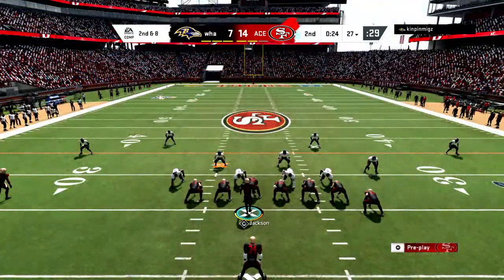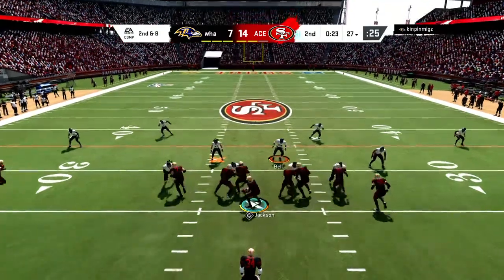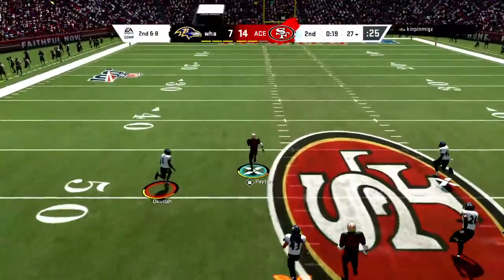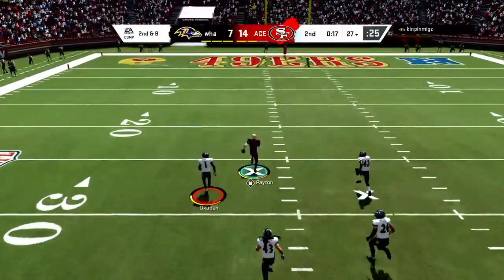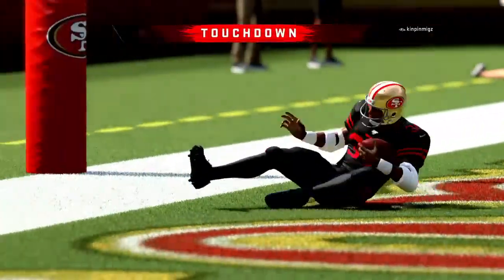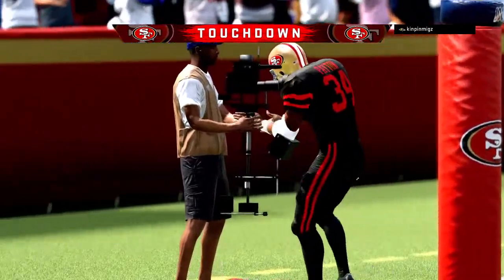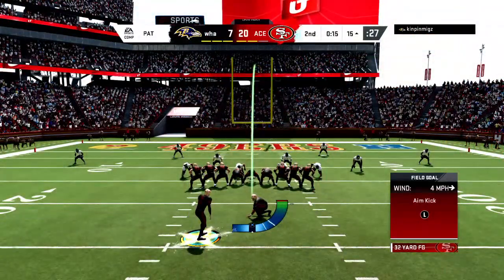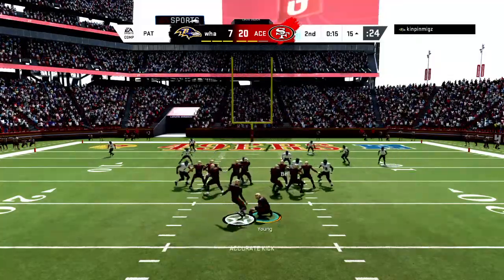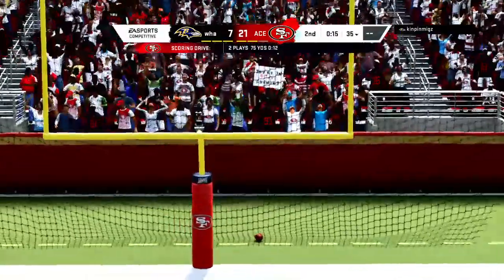The last run good for 2. Here's 2nd and 8. They'll keep it on the ground again here. He finds an opening past the 40. The 40. The 20. 10. Touchdown. 49ers. Walter Payton as the first half is winding down. And the 49ers are able to strike quickly for 6. And with that carry, he's already over 100 yards here in the first half.